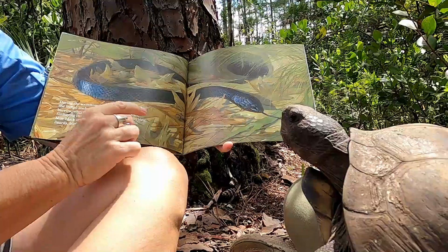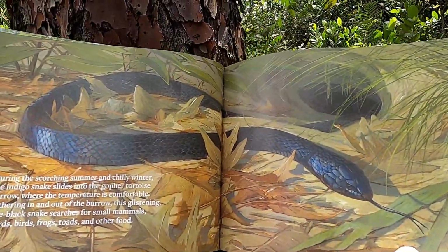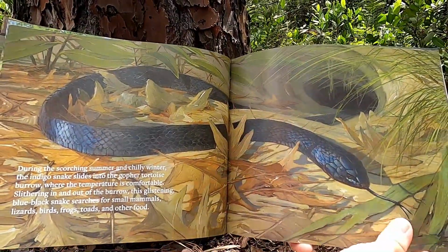Check out his tongue there. Checking it out, looking for things. And you can see the burrow in the background here.